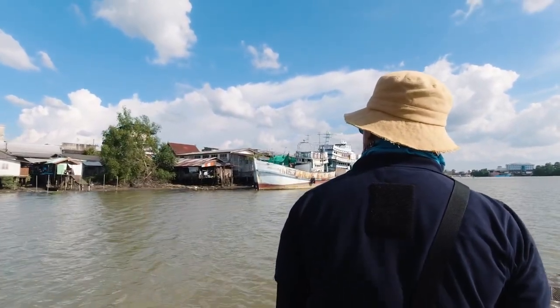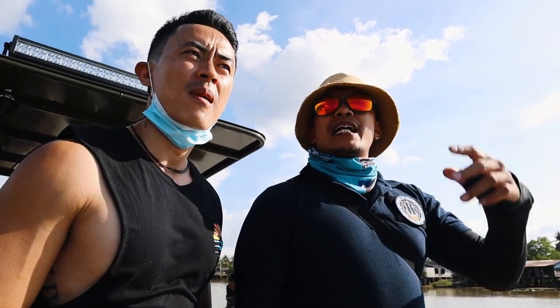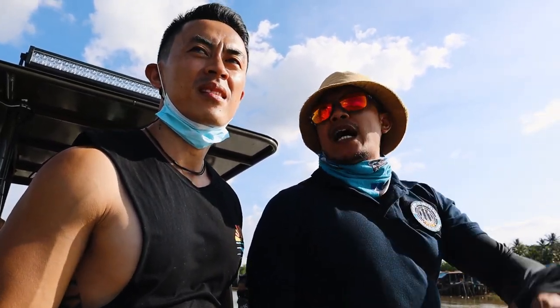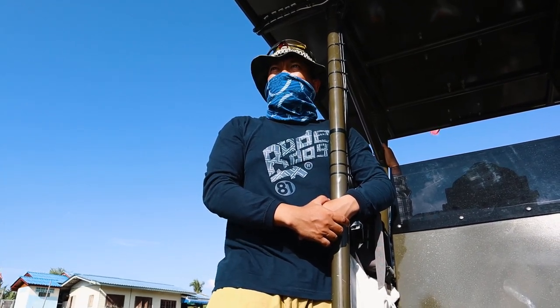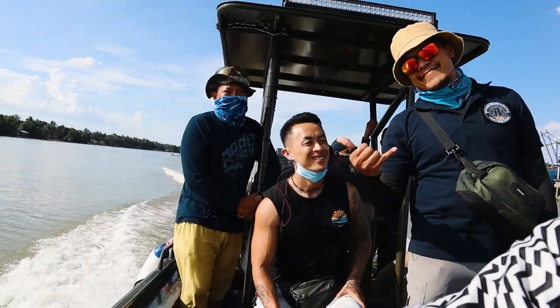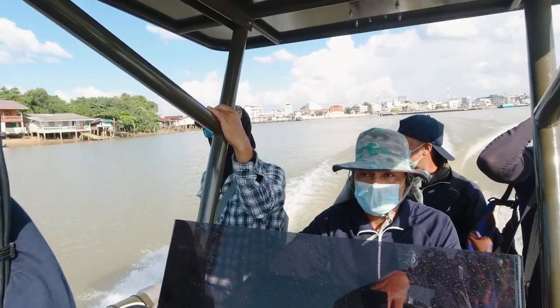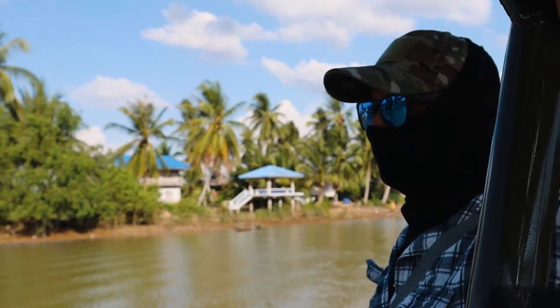So what we're doing here is just going down the river and they're just talking to the local fishermen, seeing if there's any problems happening on the river. They're like the river police here. So we're just observing the surroundings, and then tomorrow they're actually on a mission to try to protect the natural resources here. This is a super cool experience. Like, we didn't think that we would end up here this morning.